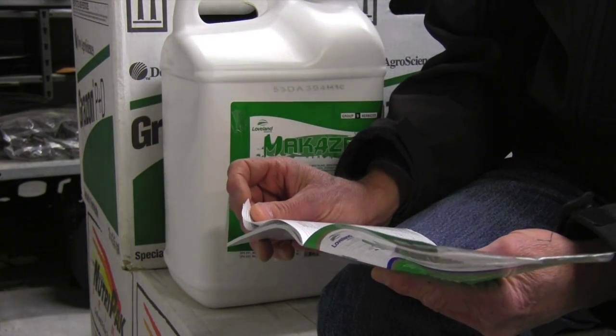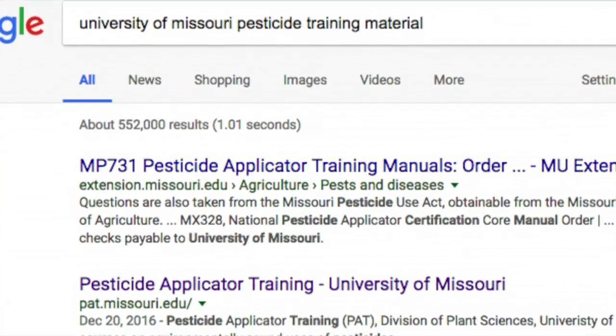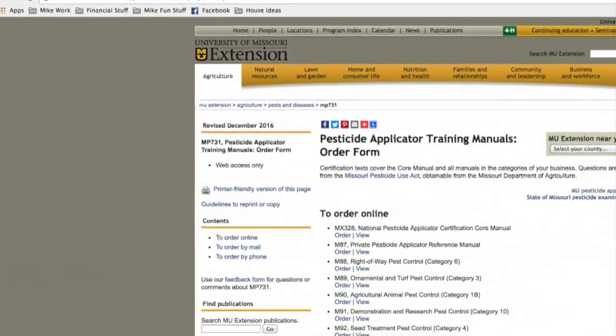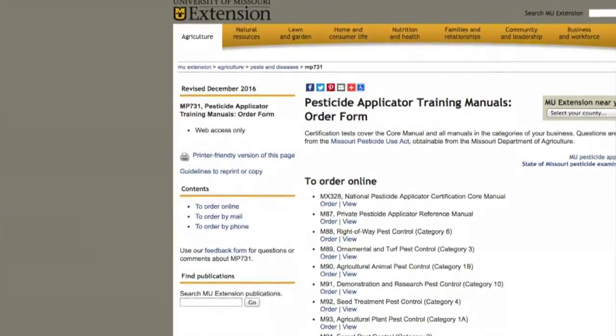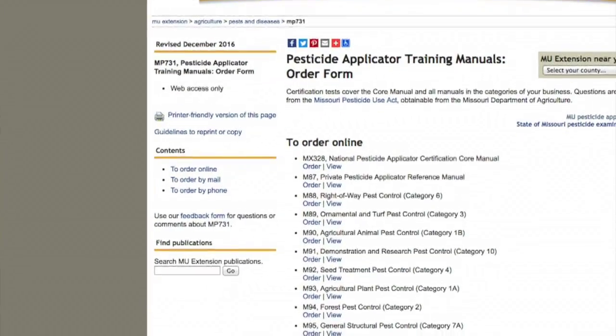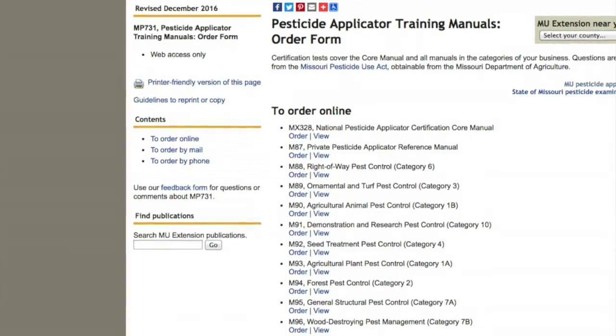And where do you get that information? University of Missouri is awesome to go after that type of information. Here at our location, we have books and we have guides that we use, and once we identify the problem, then we look at the chemical that is used, and then we look at the rates that are required to make this chemical work, Mike.